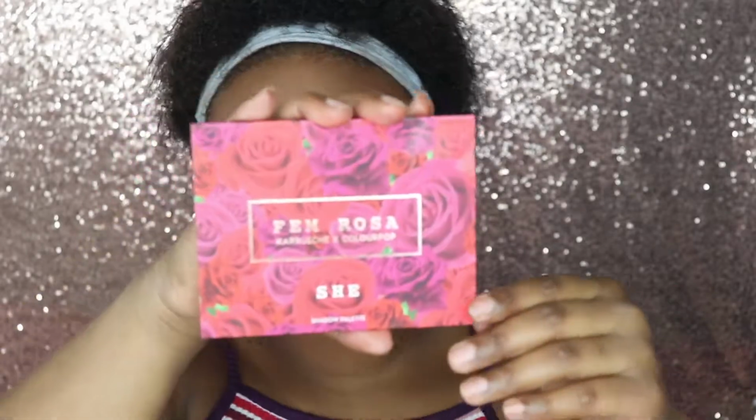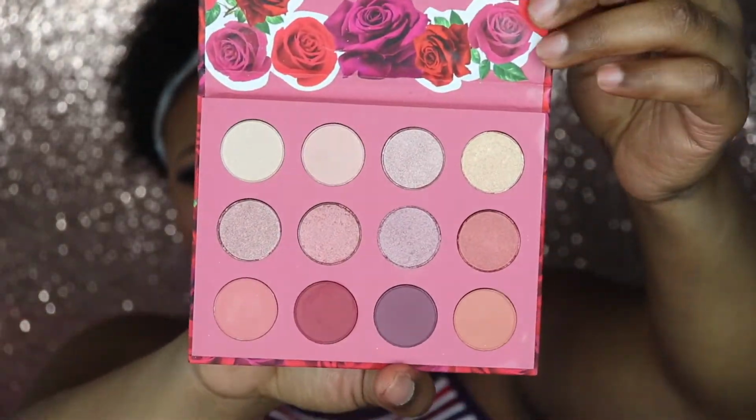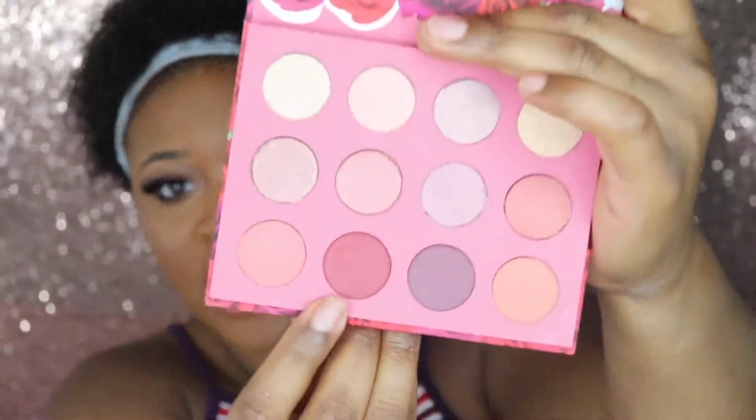So let's start with my least used one. It is the Femme Rosa She palette by Carucci, her collab. Here are the colors. As you can see, I've never really used this. I only used one color, which is that pink here. But that's about it. And the reason for that is because, first of all, this palette has a weird smell to it. I don't know why, it just stinks, and the other 2 don't.